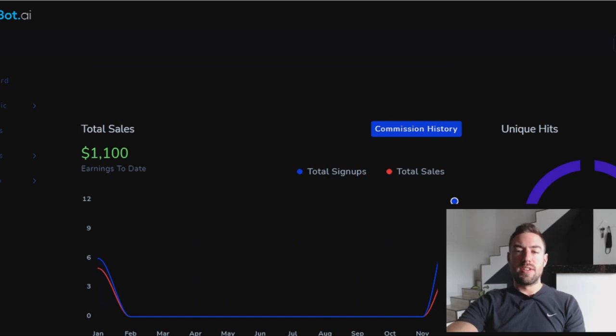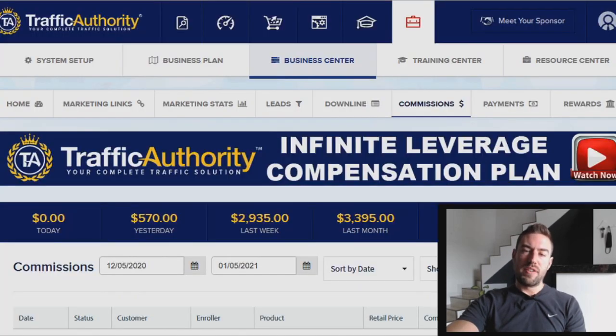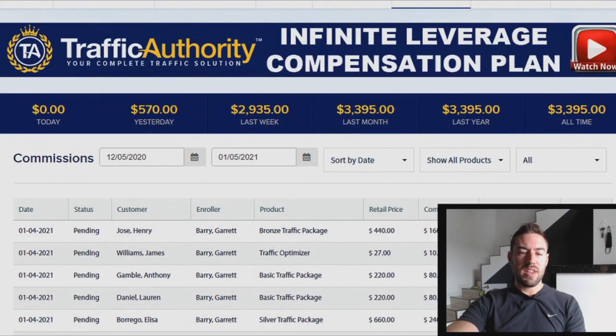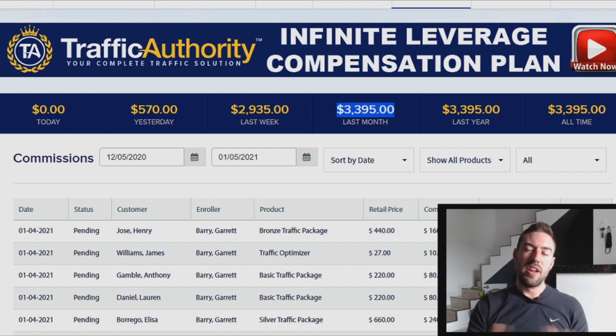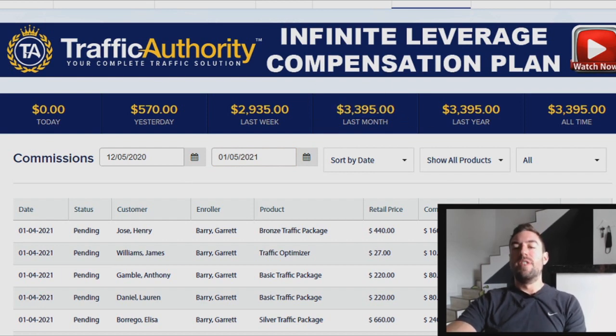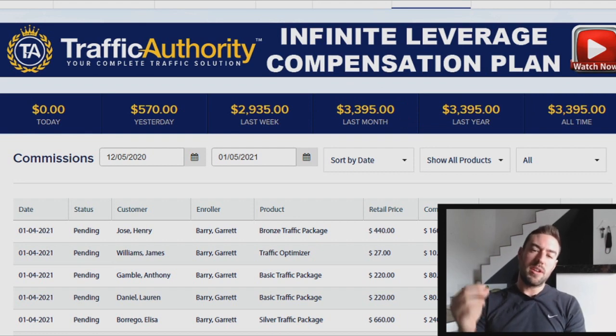Traffic Authority is a platform where you can purchase traffic, and you can see that yesterday I was able to make $570. And last month, which again, I've only been using Traffic Authority with this system, we just had a new month start, so it's just calculating within a little over a week and a half, and you can see $3,395. So again, this system for every single income stream has been converting incredibly well.